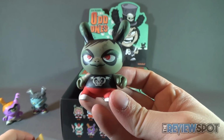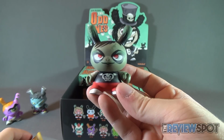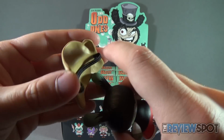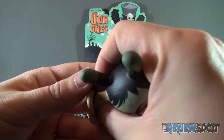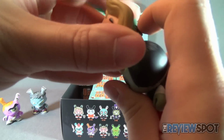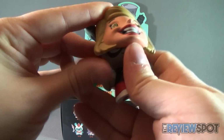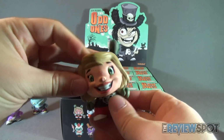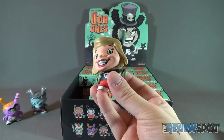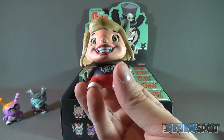And we've got this ghoul. I don't know what you would describe this as, but I'm just going to go with ghoul. And he's wearing, or she's wearing, a mask. Let's get the elastic around the head here. There we go. Got a mask of like a cheerleader or just like a girl with, it looks like she might have braces.